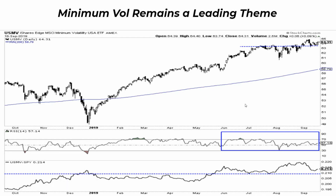You know, you can drill down and look at the holdings within an ETF like USMV and look for those stocks that are bullish or very bullish, that are outperforming the market, with positive Chaikin Money Flow, right? All the metrics that we always talk about here every day. That is how you find leading stock ideas within leading themes within the marketplace.